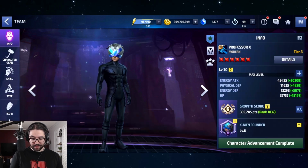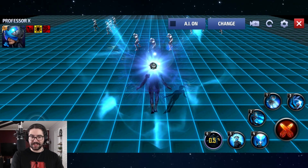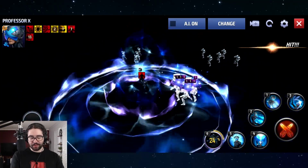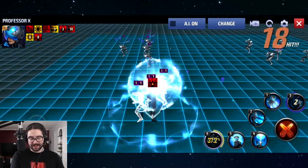Professor X already has some of the best-looking skills in the game anyways, with his 6th skill, 3rd skill, and 5th skill. I think those ones are really, really cool. So whatever they do with him for improving that, I'm down for that, right? It doesn't really matter. I trust them. You can see the X there at the end.